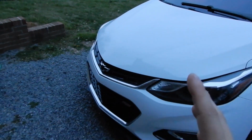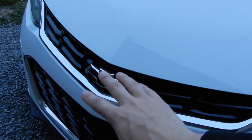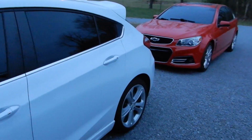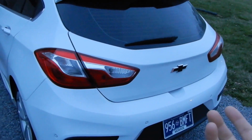But first thing I've already done, I did black badges. I actually swapped the badges. This isn't plasti dipped or painted or wrapped or anything. I actually swapped the badges. You may be able to see a little more. I apologize, it may get kind of windy when I move here, but yeah, as you can see, I did black badges and then window tint, and that's pretty much all I've done to it so far.